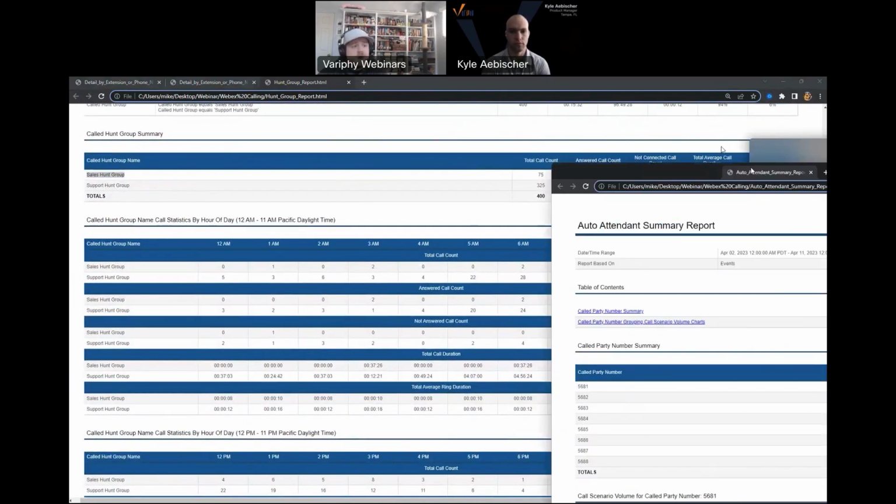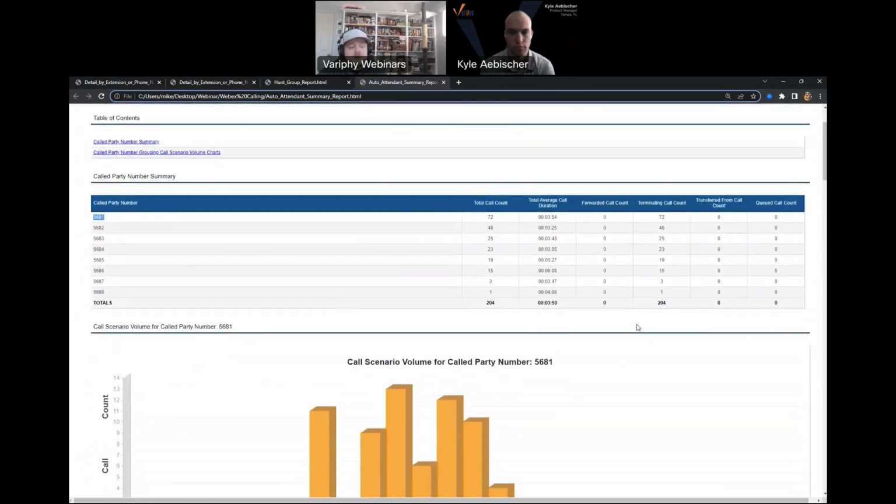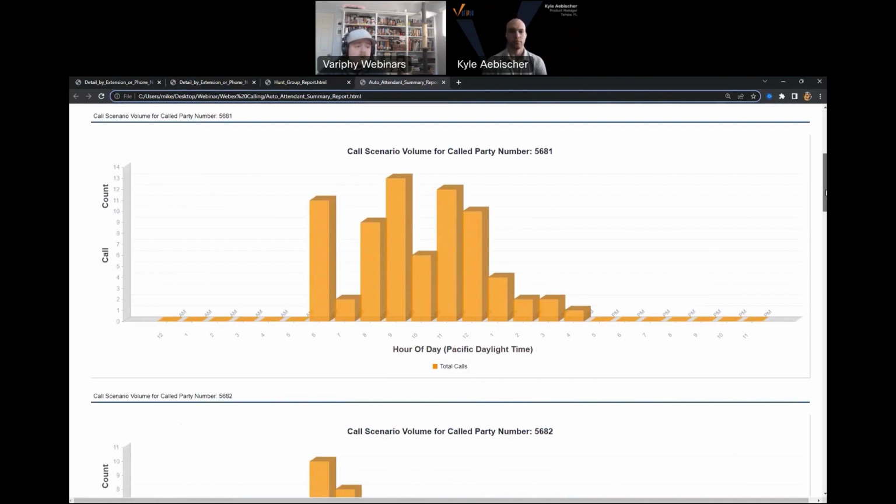And then also alongside hunt groups, we can also report on auto attendants. So here's another basic auto attendant report. We're looking at all the different auto attendants. We can see how many calls are coming into each auto attendant, the average duration, how many calls terminated at the auto attendant, and then a chart or graph showing the breakdown of the call volume into each auto attendant. Yeah, I think the graphs here are really great. I know I'm a visual person myself, and so I can make sense of the tables, but seeing the graphs is what really brings it home for me.